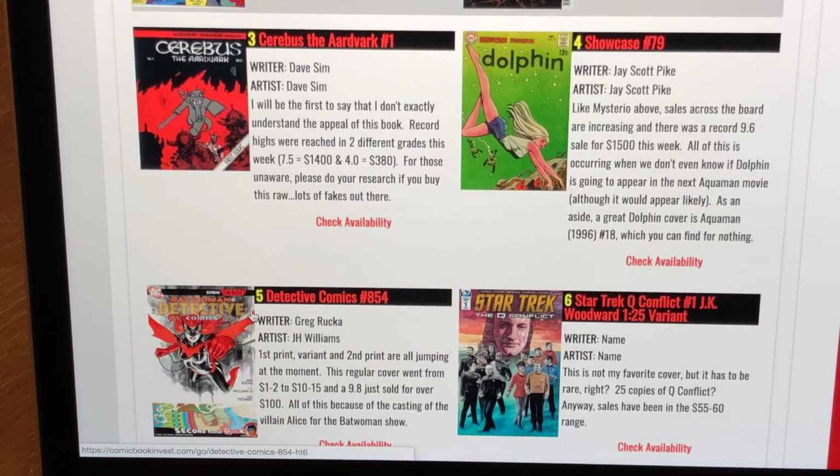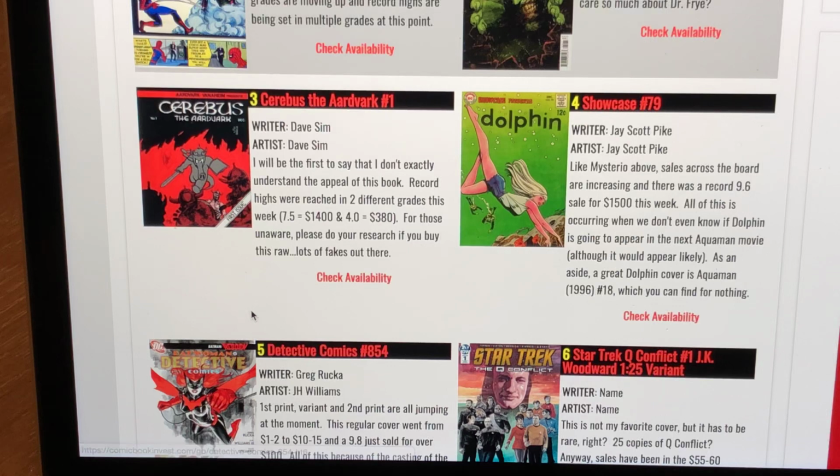So, be careful buying these obscure comic books that, yeah, they have value at the moment, but 5, 10 years from now, they might be scarce. I mean, there's some scarcity to them, and I guess if there's enough people out there that are hunting for that book, it could stay hot. But I don't know, $1,500.